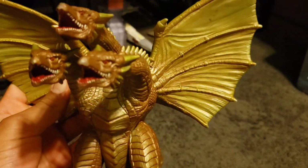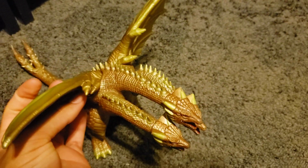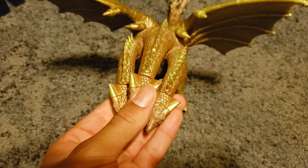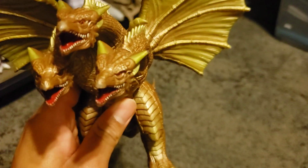Next, I'm trying to get Grand King Ghidorah, but I haven't had any luck with him yet. He's always so expensive. I'm hoping to get him probably next G-Fest. Then I might as well get Des Ghidorah as well.